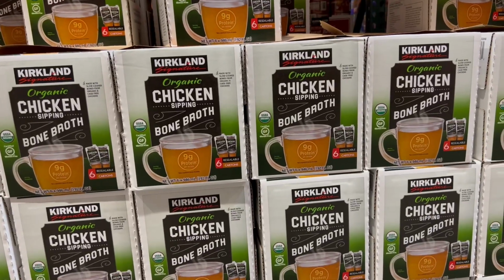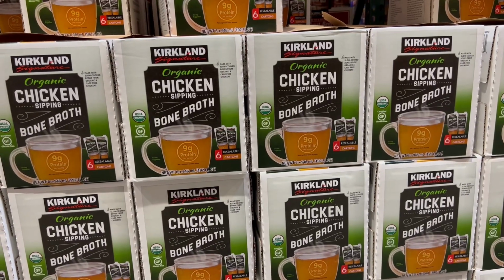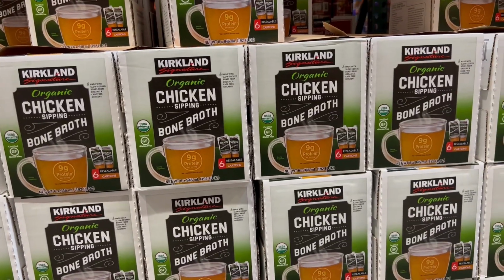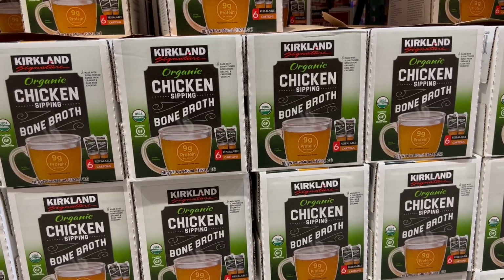And bone broth is really good for the gut, and it also has protein, and you can just drink it just like it's some tea. And the taste is pretty good. I do like the one at Sprouts a little bit better, but this one's also good.